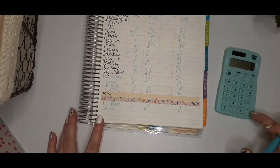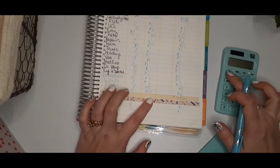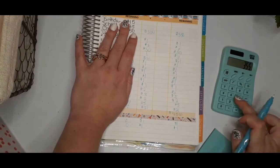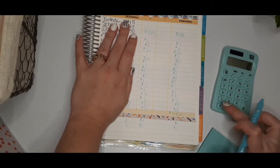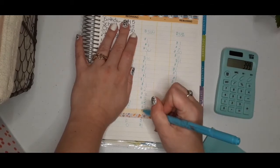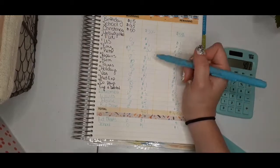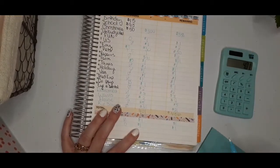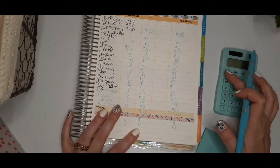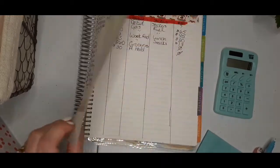So let me add up all of these guys. Well, no, I lied. I gotta do this first. Oh, I forgot 2. 401. So we technically added $401 to our sinking funds, and we altogether now have $465, which is pretty darn good. I'm pretty proud of that.